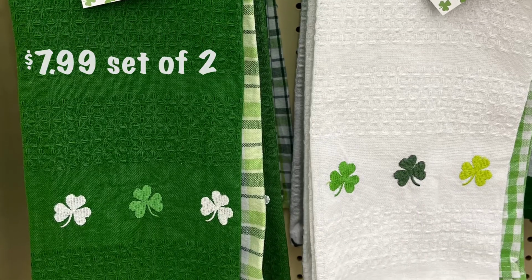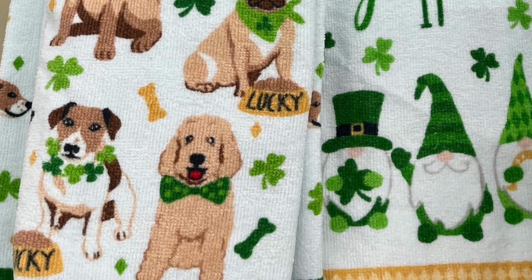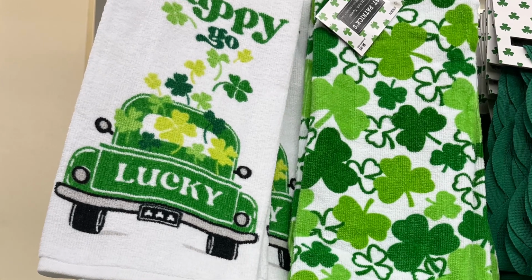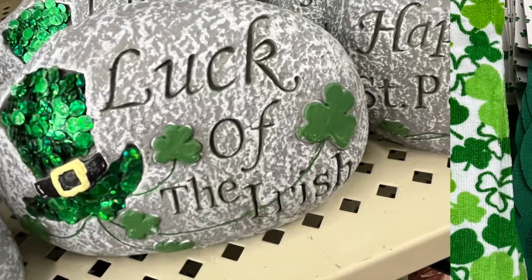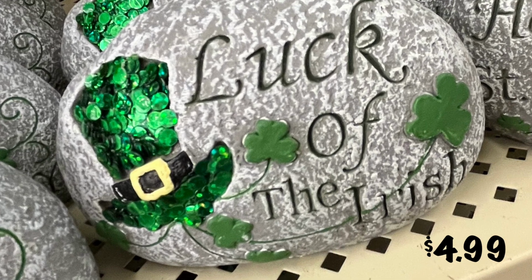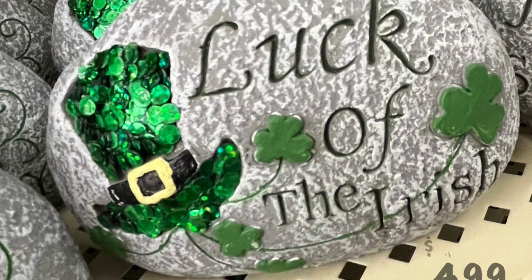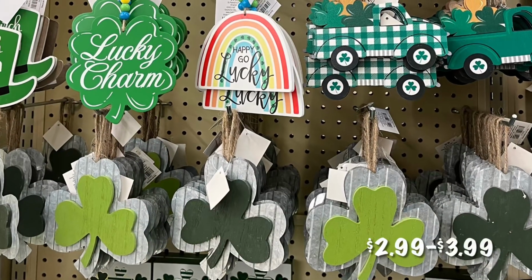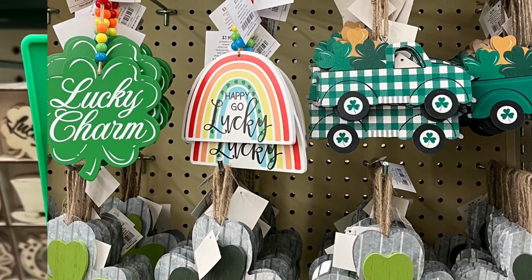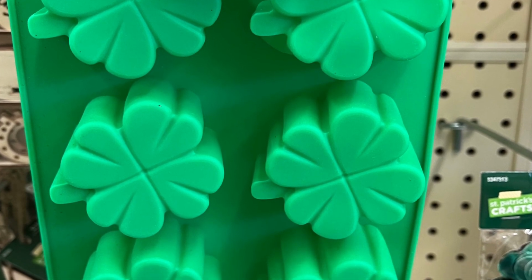Hobby Lobby had a variety of kitchen towels on hand. This Luck of the Irish Stone can be styled with a small plant and a small candle, and there you have your trio. And here you have more options and door signs. Keep your beverages cold with shamrocks made out of ice.